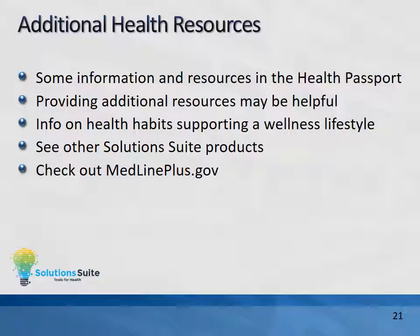The next section of the Health Passport is a list of health resources with links to related websites. If you're using the Health Passport to support others, you may want to give them simple medical fact sheets with more information on body mass index, diabetes, cholesterol, high blood pressure, and smoking. You also may want to have handouts available that focus on health habits and routines, including different types of exercise and motivation to exercise. Some of these handouts are available as part of the UIC Solution Suite tool on planning a health fair. Reliable information is also available from Medline Plus, which is part of the National Library of Medicine.